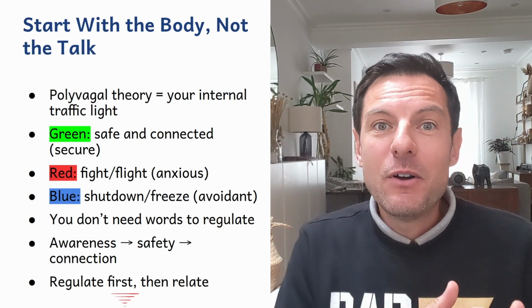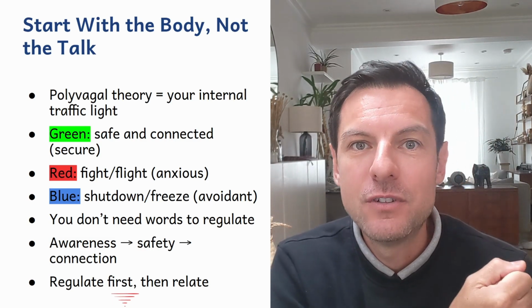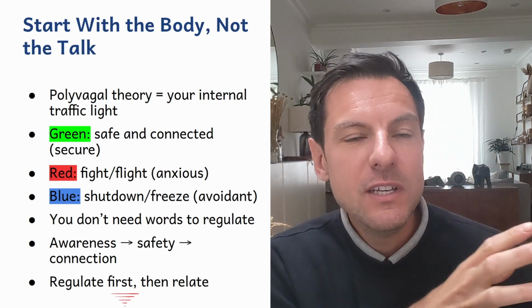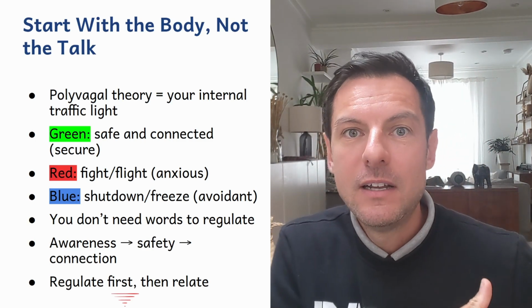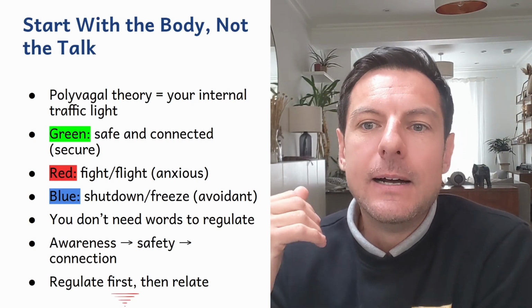For anxious, it's the other way around. It's about detaching, not being driven by the emotions, not acting upon negative emotions, just using those emotions as a signal, as a way for you to understand and unpack what's going on.